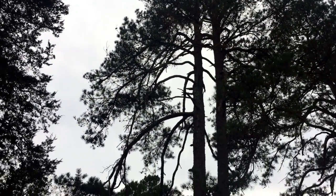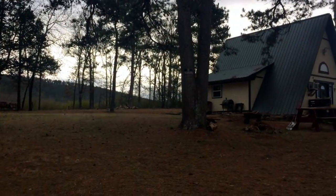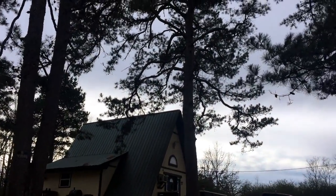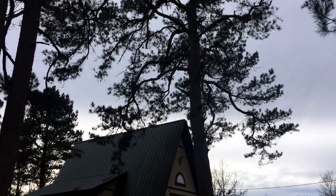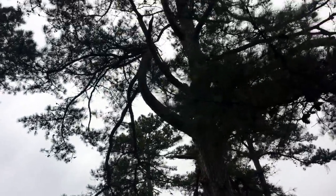Actually, that's a twin tree, so it's actually two, but at the bottom it's one. But as you can see, that one by the house, boy, that's one ice storm away from being a disaster. So I want to get that done. This one, not too big of a threat, but it needs gone.